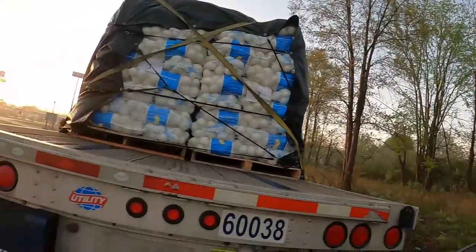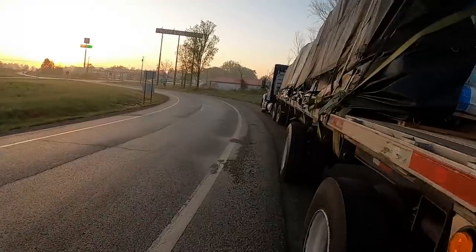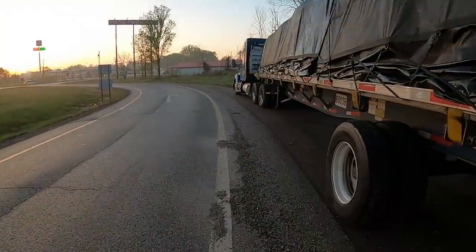Other than that, I am 400 miles away from my destination. I don't have to do any appointments because it said first come, first serve. It's going to a farm, and I looked from the satellite. It looks like I have plenty of spots to park and plenty of space to turn around and whatnot. So everything looks good, guys.